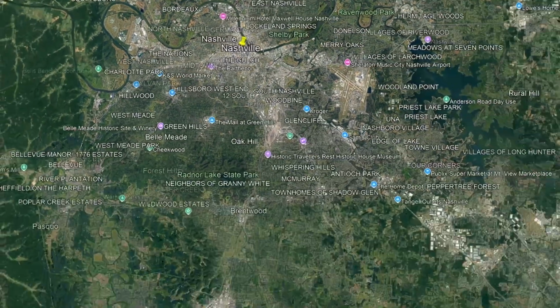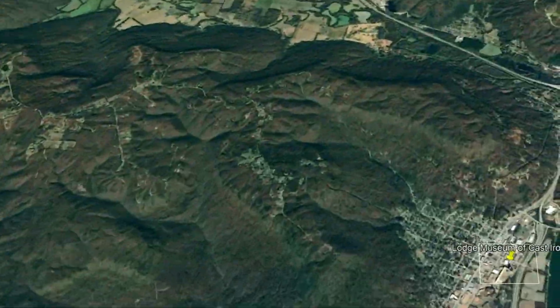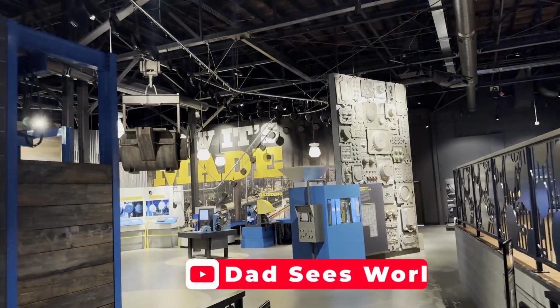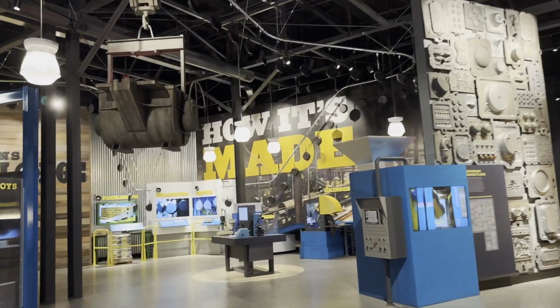Between Nashville and Chattanooga, just off Interstate 24 in the town of South Pittsburg, Tennessee, lies the well-seasoned Lodge Museum of Cast Iron. So you might be asking, why is there a museum off the beaten path in Tennessee? I have an answer for that.